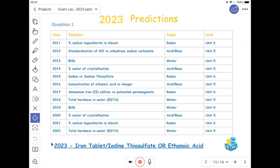So iron tablet or an iodine thiosulfate titration. I definitely think one of those is going to come up. Or it could be ethanoic acid in vinegar. And the reason I say that is that has not come up since 2016. So it's either of those two, but I would be leaning more towards the iron tablet, just based off its frequency in appearing on the paper.